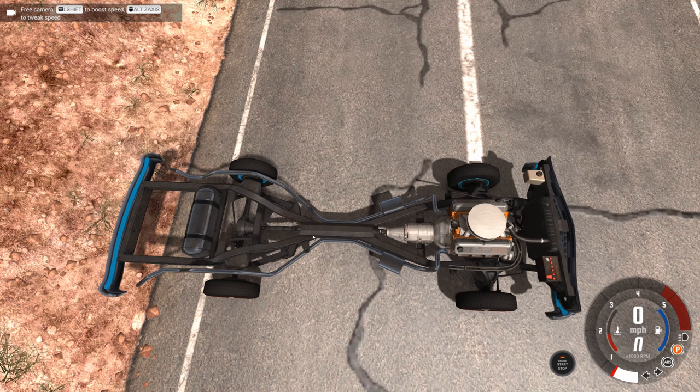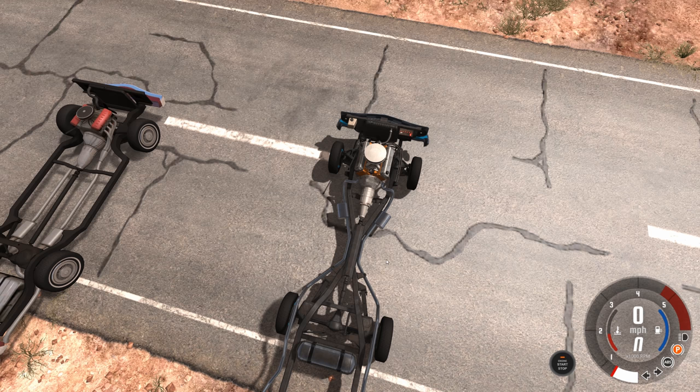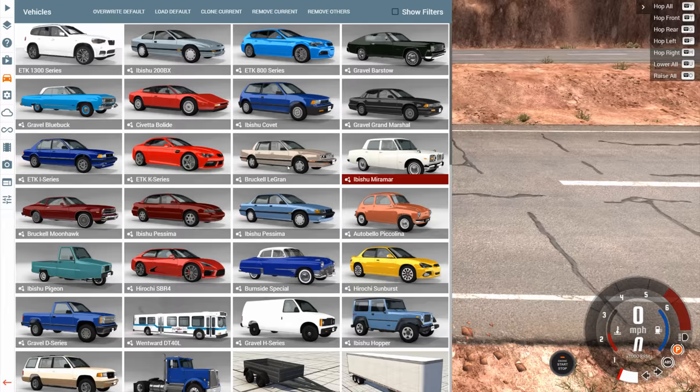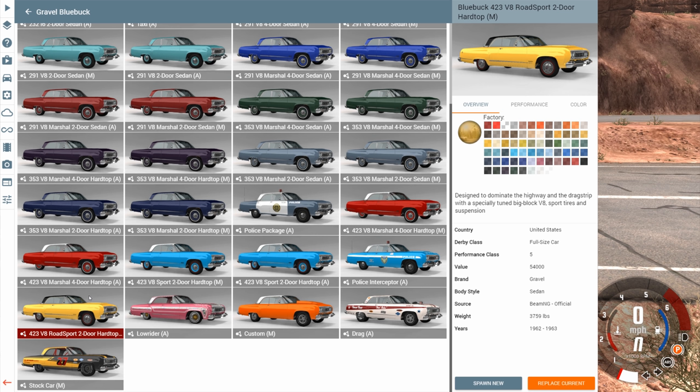And one of the things that was commonly said is these ones aren't as safe because you don't have the strong structure on the outside of the vehicle. So if you have a side impact, it's not as safe as the structure on this vehicle. Someday in the future, we should definitely test that to see if that's true or not. But right now, we're just more focused on reviewing the vehicle itself because we still got a handful of configurations to go through. Next up, we have the 423 V8 Road Sport two-door hardtop.